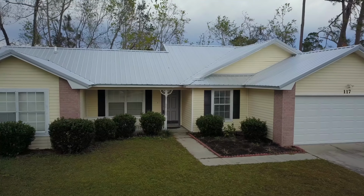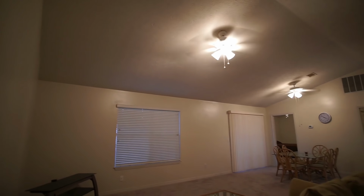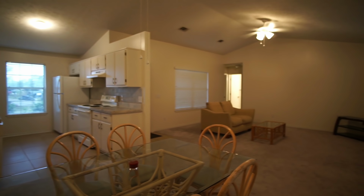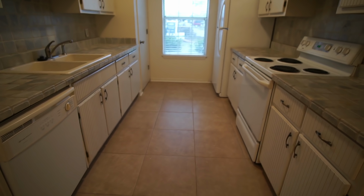But the home itself, let me tell you a little bit about that. We got a 3-bedroom, 2-bath, brand new carpet here. It's a split floor plan. The roof is a metal roof, 2 years old on that. So you're in great shape on some nice upgrades already.